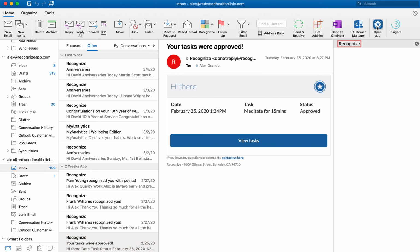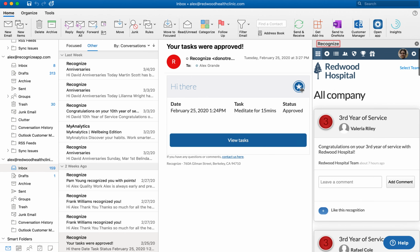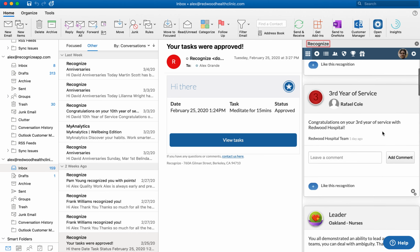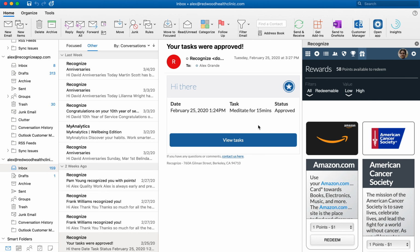So for instance, if I click on the app here in Outlook, this will show the feed of all the recognitions and anniversaries occurring publicly in the company, years of service, as well as recognition around specific activities. Now, I'll get into that in a moment. However, I just want to point out, once you have these tasks approved, things that you've accomplished, you can go and redeem a reward, right? And then this can be automatic.